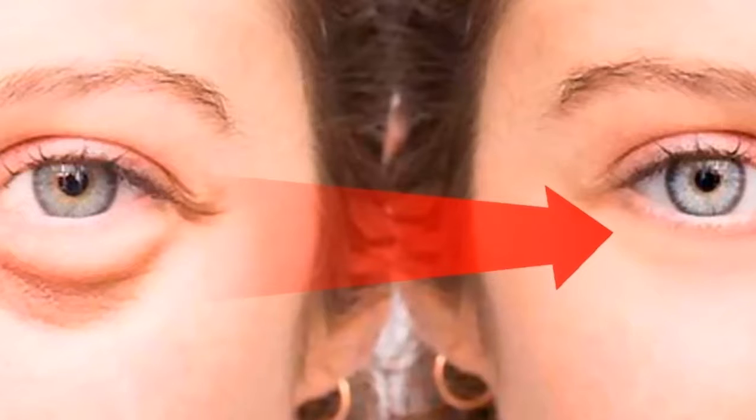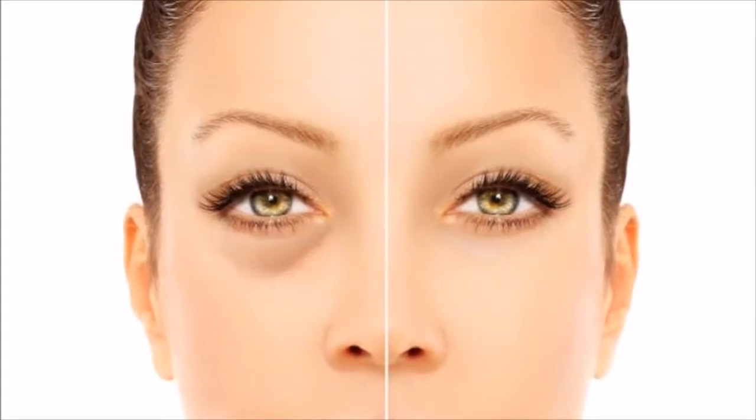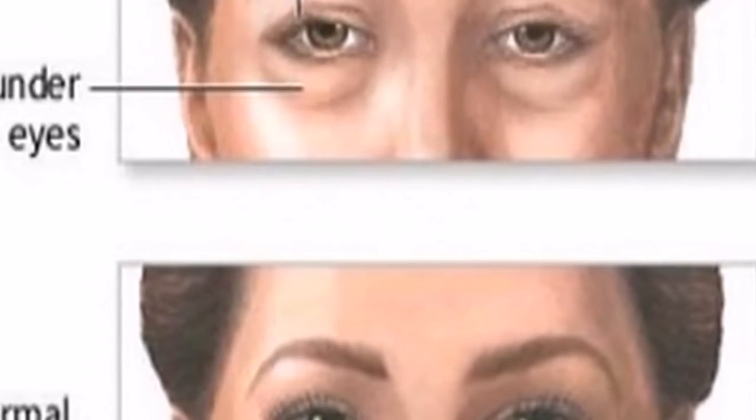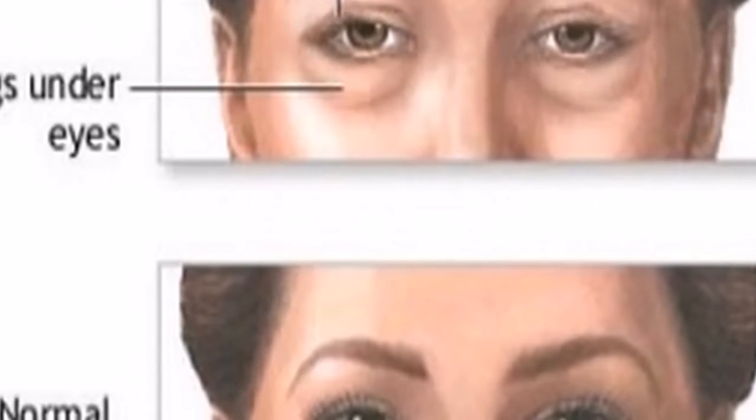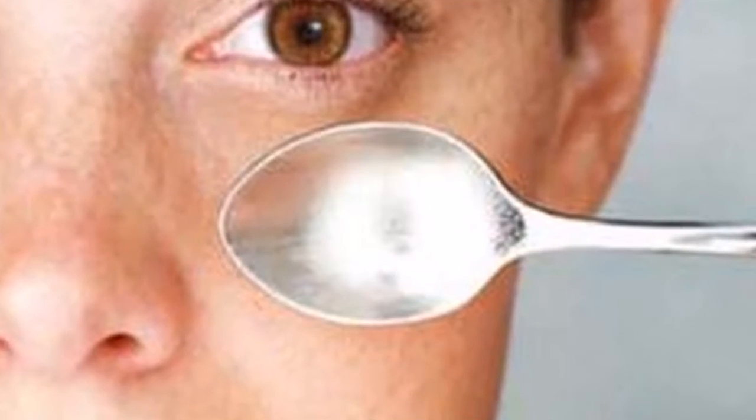Before going to bed, if you're wearing makeup, wash your face to take it all off. Spray the solution on your face with your eyes closed. Massage the solution into the skin around your eyes. Wait for it to dry, then go to bed. This solution can improve the appearance of dark circles and lessen under eye bags from one day to the next.